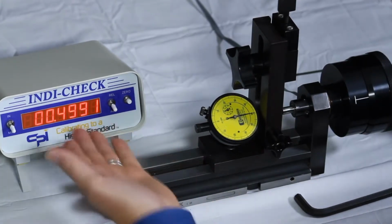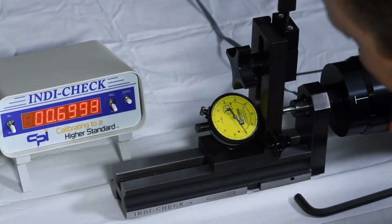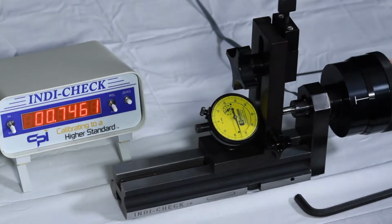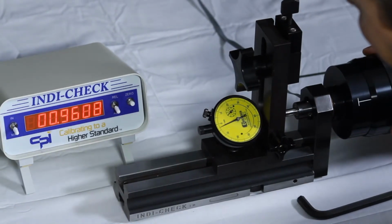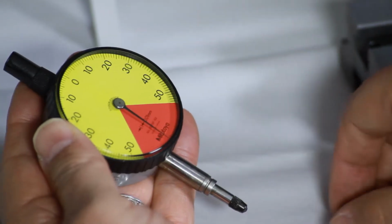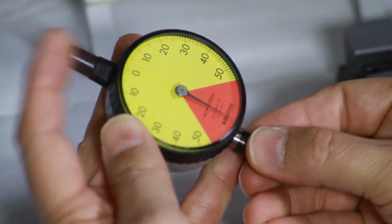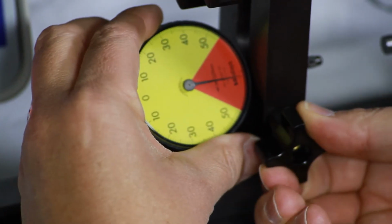As I'm rotating the mic head, it's got great feel to the gauge, so I can tell if there's any defects in the rack system that's on this indicator, as well as the pinion gear that holds the hand. So again, it's a very simple, fast way of measuring dial indicators. If your indicators should have the 8mm stem, we do include an 8mm bushing that will simply fit over the stem of your indicator, and then you can place it into the Indi-Check.